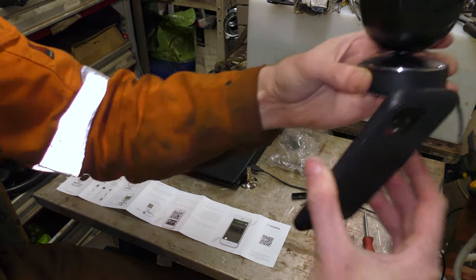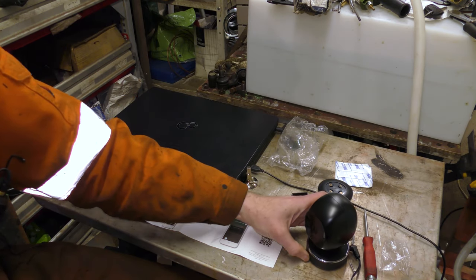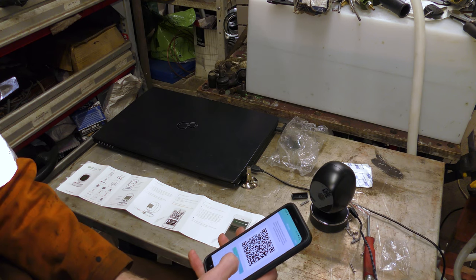Hey, connecting Wi-Fi, please wait a minute. So, it takes a minute or two to scan the code. It's not that fast. I mean, I'm used to using a phone that goes doot and scans it just about instantly. Right, next.